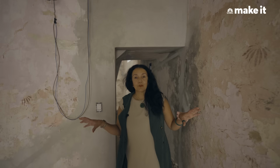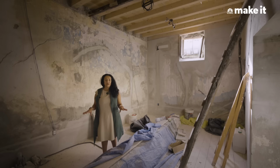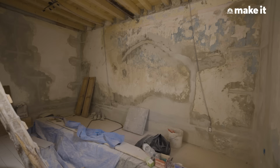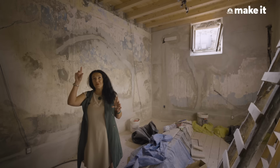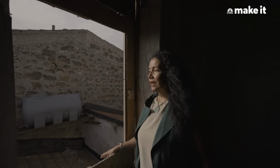This part over here is going to be my office. And I have a balcony that faces the main street. This is one of my favorite parts of the house. This is going to be my art studio. This roof was fully collapsed. This part over here is going to be the master bedroom. I can only imagine waking up and seeing this view every day.